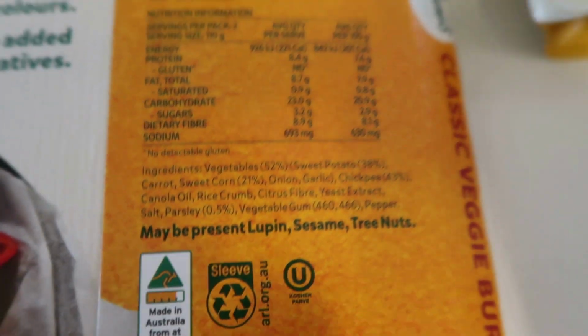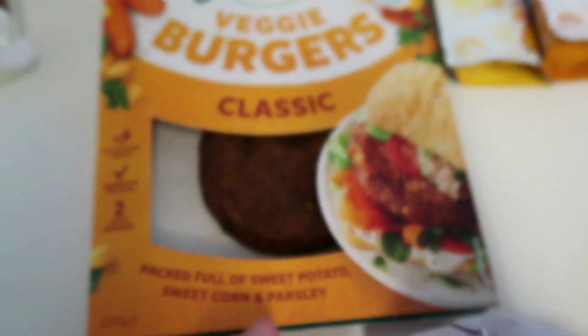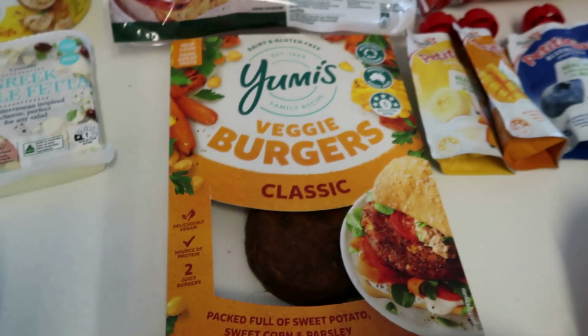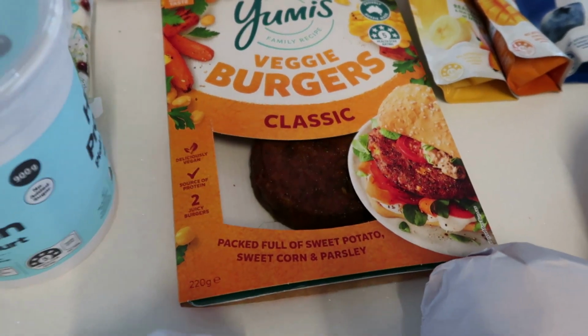No one else in the house will probably eat them, so I'm just going to have them for a lunch meal for me. And like I said, it gives me a little bit of a chance to not have meat all the time as well. I like meat, but not all the time. So I've got that as something different.